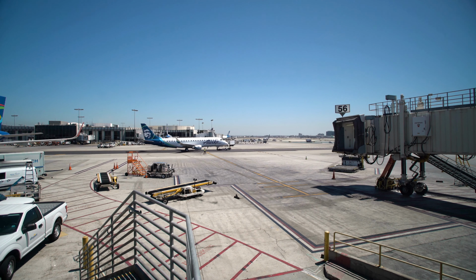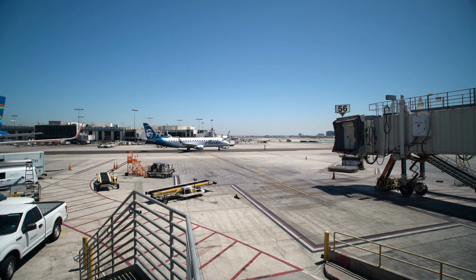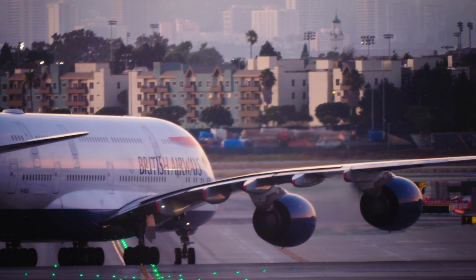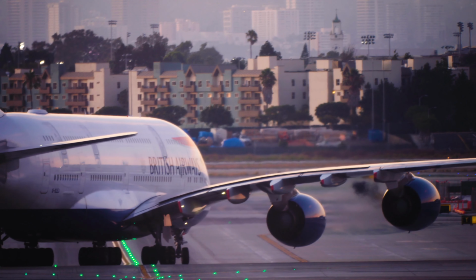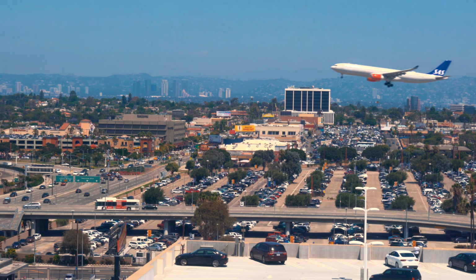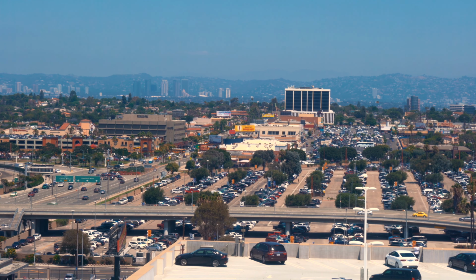Another thing to think about is to check the budget airlines. Southwest Airlines and JetBlue do not participate in any of the fare comparison sites, meaning their cheaper rates won't show when you compare prices online. So yes, use Skyscanner, use Momondo, but also double check with Southwest Airlines and JetBlue on their websites directly.